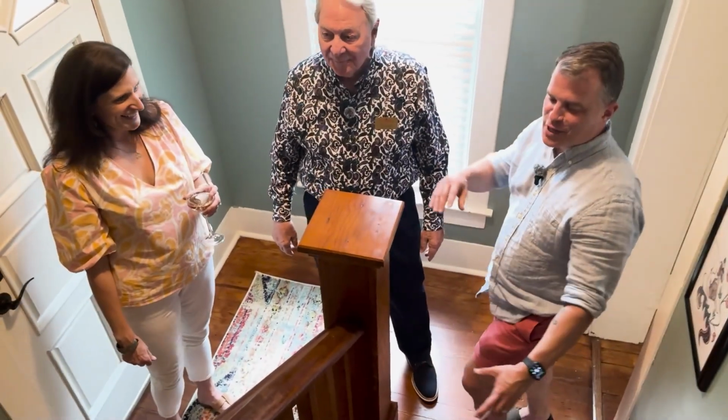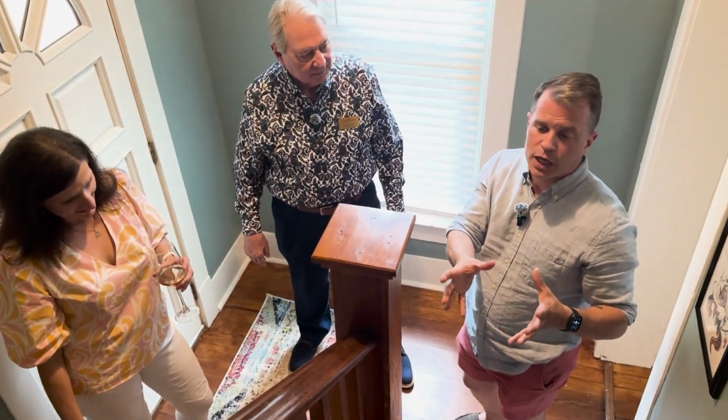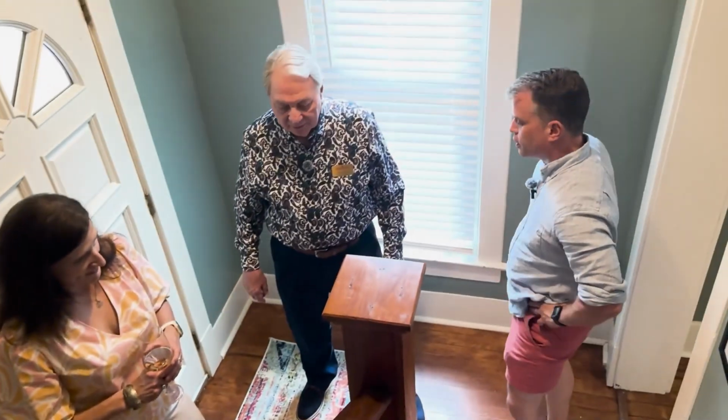So you know that these spindles are old and true to the period because they're longleaf pine, which is extinct. And so they were, I think, as Barbara said accurately, salvaged from the flour mill. And the same carpenter who built the new mantel did that too.